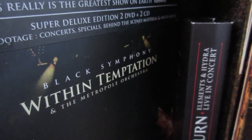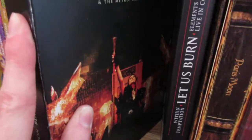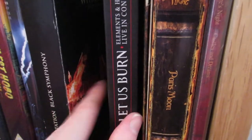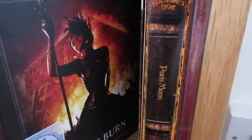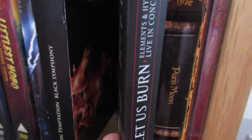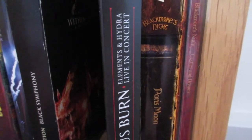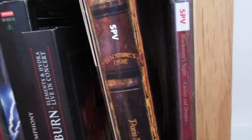Then we've got Black Symphony. This is an absolute masterpiece of a concert, it really is. And then we've also got the Let Us Burn Blu-ray with the concert of Hydra, their most recent album, Elements and Hydra Live in Concert. Sorry, my mouth is getting dry.